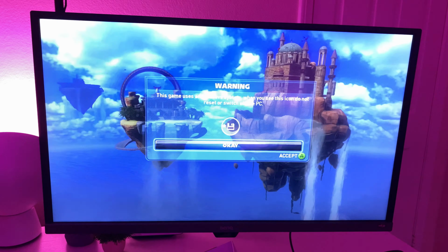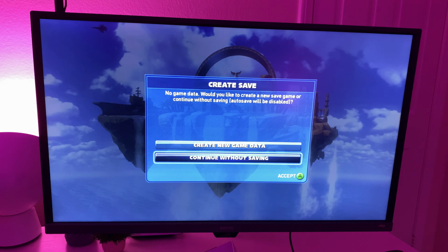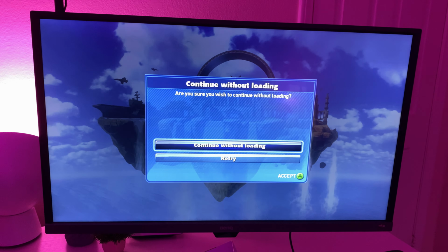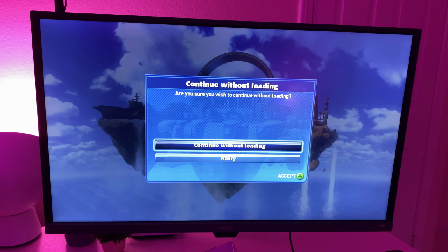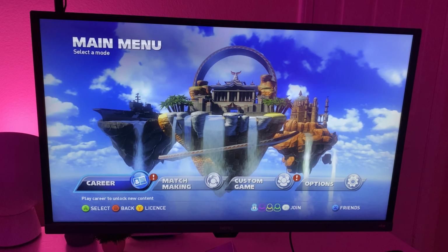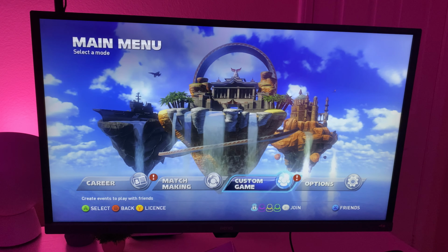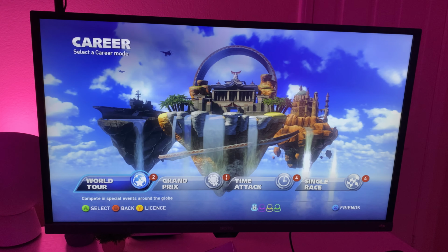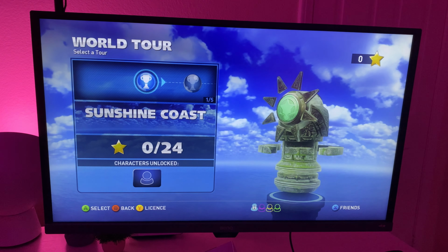This game auto saves. And let's do continue without saving. Are you sure you wish to continue without loading? Say yeah, continue without loading. Okay. And we will just jump into a career game right here. Just to show you how well this stuff runs.